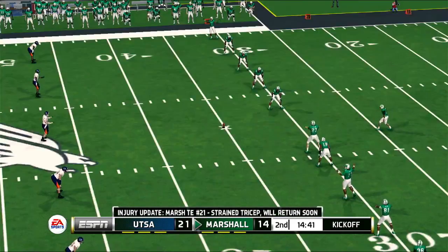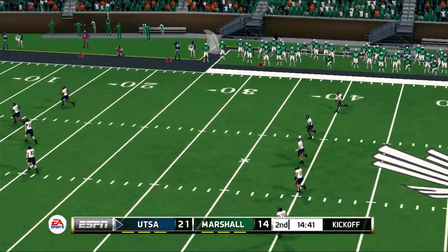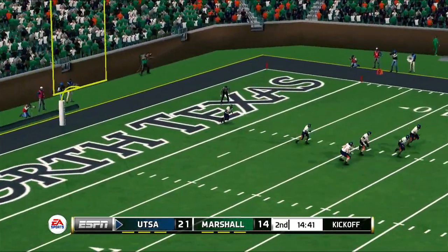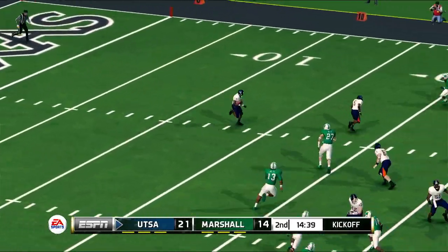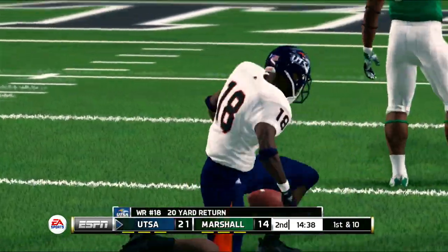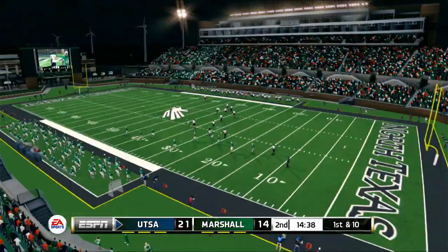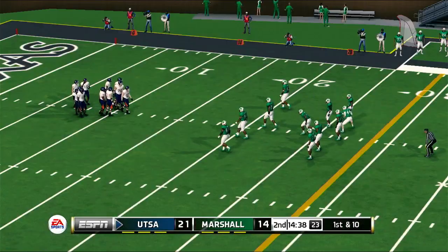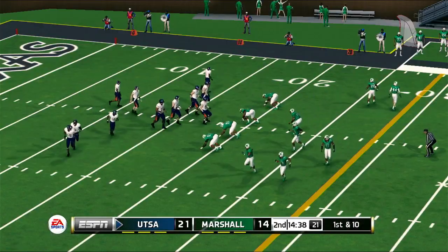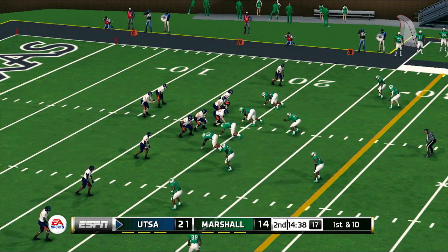Well, Kirk, good news. We saw him go to the locker room a little bit earlier with that injury, but apparently he's all right. It looks like he's going to get back in the action here. He gets out to about the 18-yard line. With one quarter down, I really haven't seen too much separation between these two squads. Might be neck and neck the whole way. UTSA is up a score.